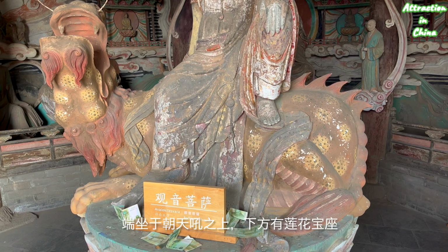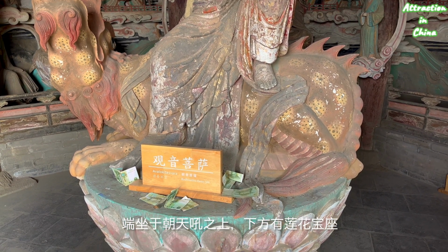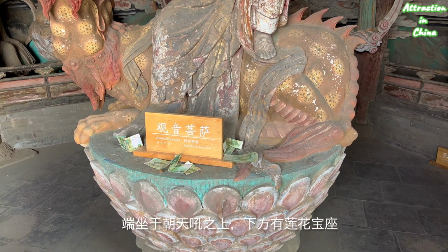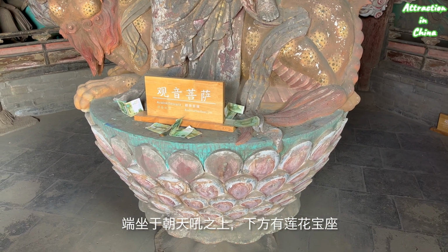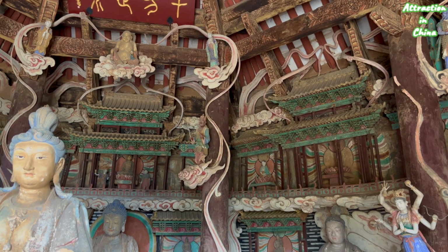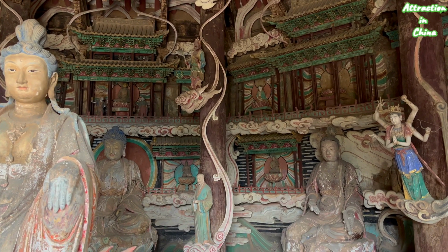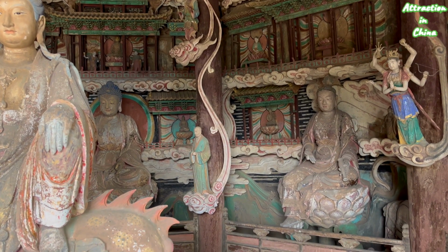And she is riding on a divine animal called a Chao Tianhou. It's imaginary, it's not in real life, I believe. And then it's a lotus throne. The celestial palace. Amitabha, Guan Yin.